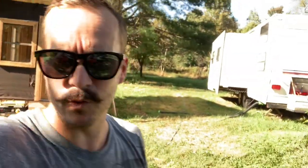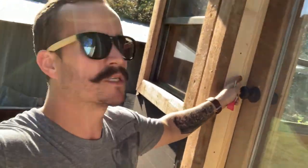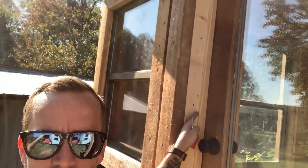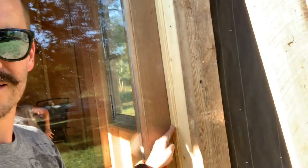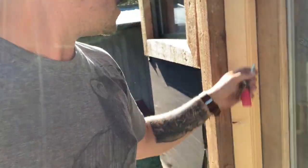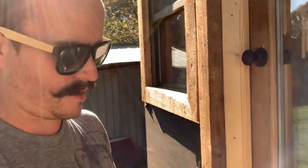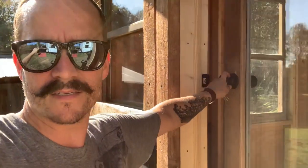Hey guys, wanted to give you a quick update on the solar shed. We finished up the door completely. Come check it out. From the last episode, I still had to finish up some of the door jamb, or the door stop. And so I got that all the way up and around and glued in and nailed in with the finishing nails. And then put on the new doorknob, and it works.